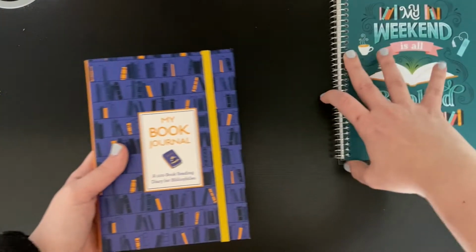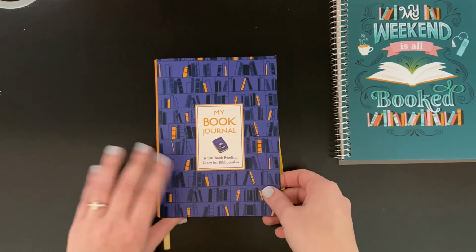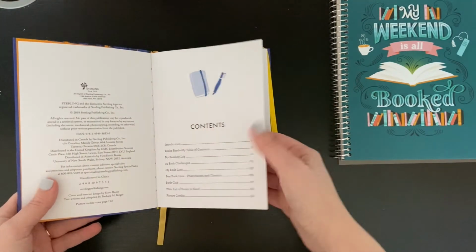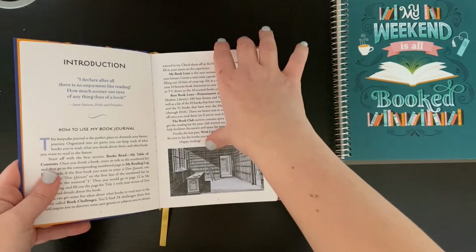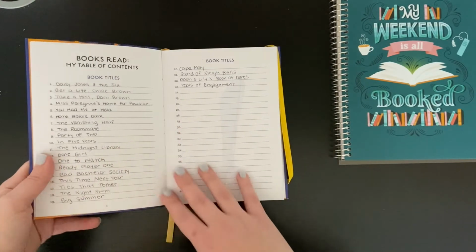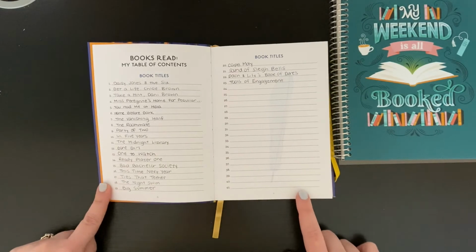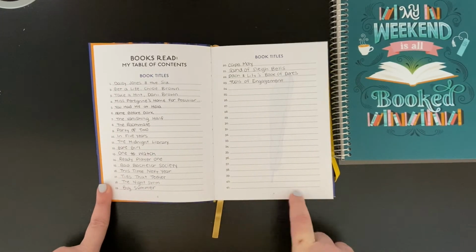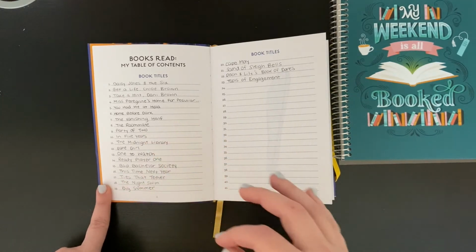So it's already pre-filled in, pre-made and everything for you. So it says my book journal. You open it up and it already has a table of contents. It has way more in here than just pages for you to write reviews and keep a reading log. It tells you a little bit about it. So this is where I started. I started this one back in October because back in October is when I really wanted to start with a physical reading log, something I could write in.